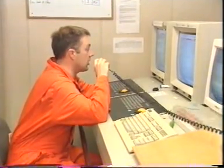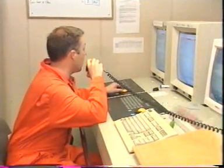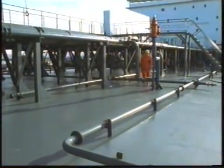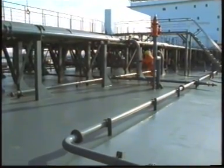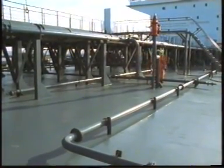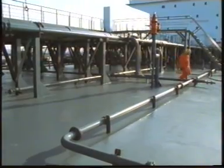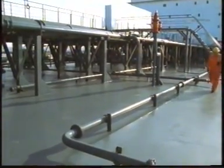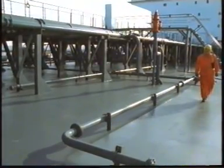Hello Deck, that's us just about to start the cargo pump to test the COW line. The COW lines must be pressure tested to normal working pressure. This can be done by recirculating cargo, but the pressure needs to be increased slowly to reduce the risk of hydraulic shock at the end of the lines.